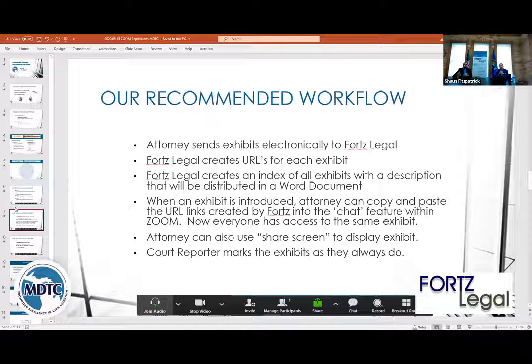That can either be an email with all the documents as attachments. It can be separate emails with one document each, or it could be a download link to all of the documents. We will then take those documents and create custom URLs for each exhibit. What we do with those URLs is we then create an exhibit index with a description of each potential exhibit and then the corresponding custom URL for that document.